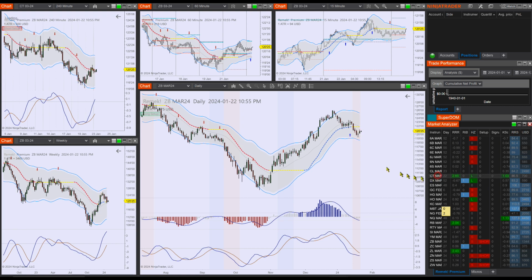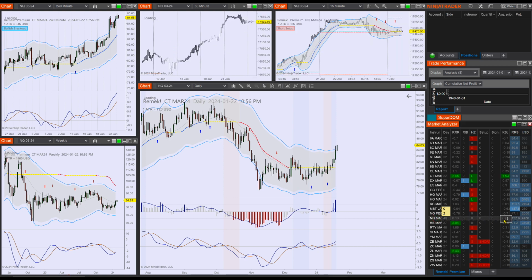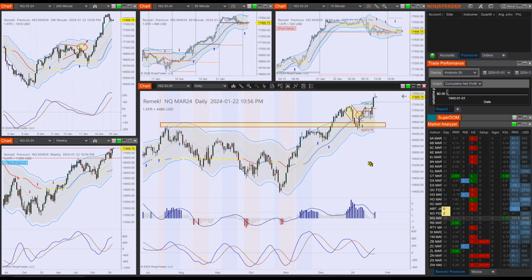Let's look at the cotton just for an example. So cotton is outside the Keltner on the daily chart. And in fact, it is, you see. That's why it's 1.0, and that's why this long trade is already behind us. And the same thing on the NQ. On the NQ, you might be in a long trade, in which case I think you're in a good trade on the daily. But just note that price is outside the upper Keltner, which is always good reason to take profits, at least partial profits.